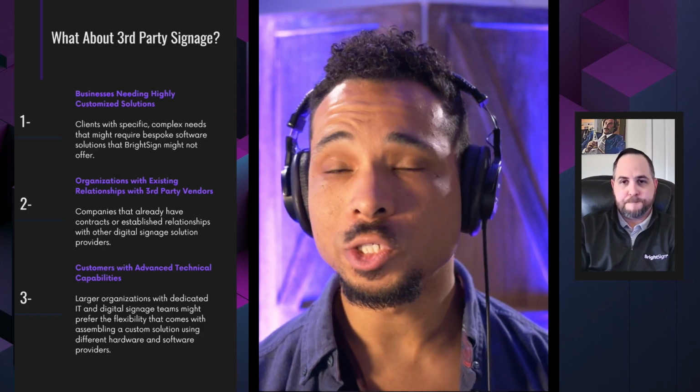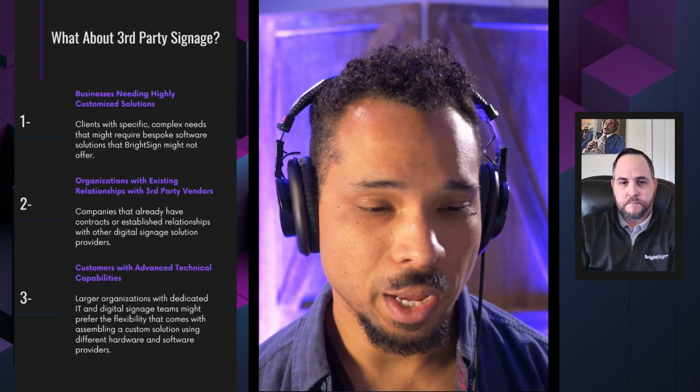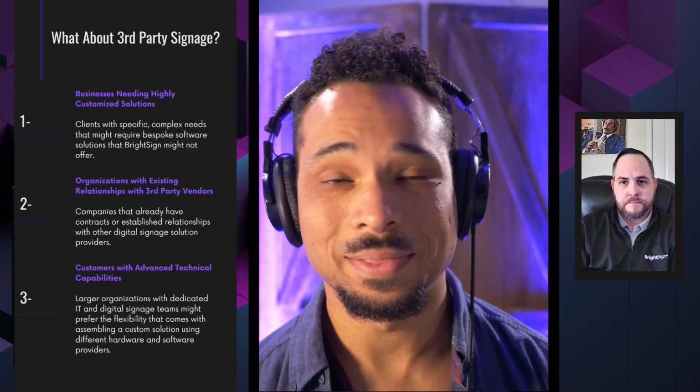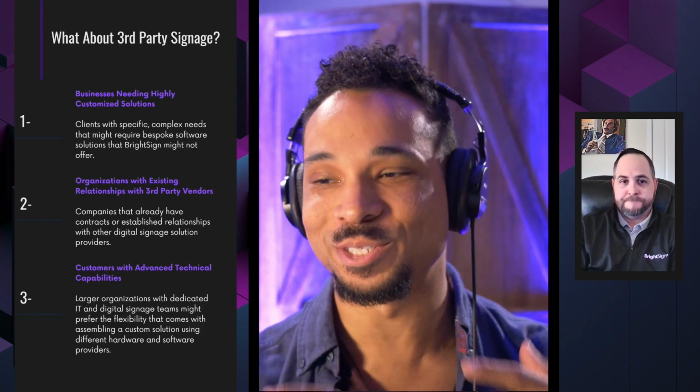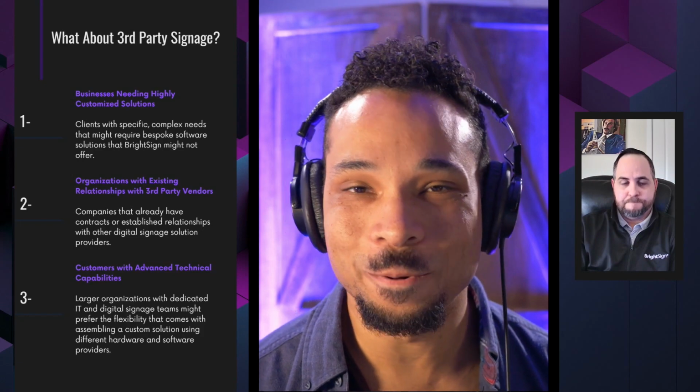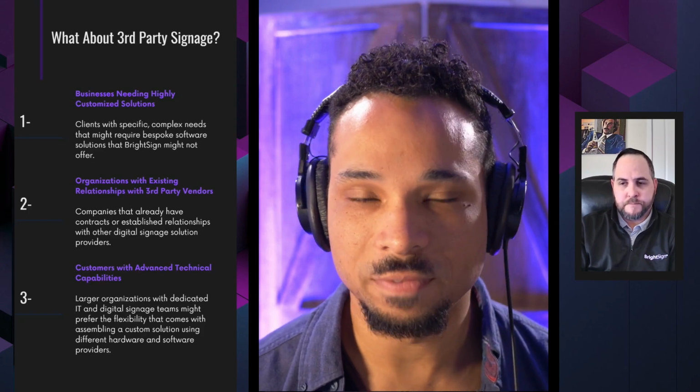But there are some clients that want really, really complicated signage. We talked about a few of those things in the pre-show, that there are some clients that want some really crazy integrations. Like, I want this pressure sensor, and if somebody walks up, I want to take a body scan and put that on. There's a lot that could potentially go into it. And scheduling and programming that content specifically within BrightAuthor just may not be possible depending on what they're doing, even though it's fully featured.